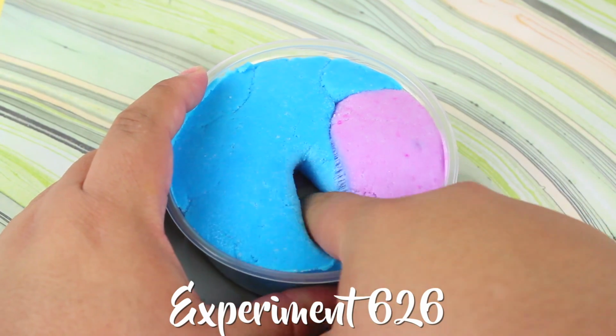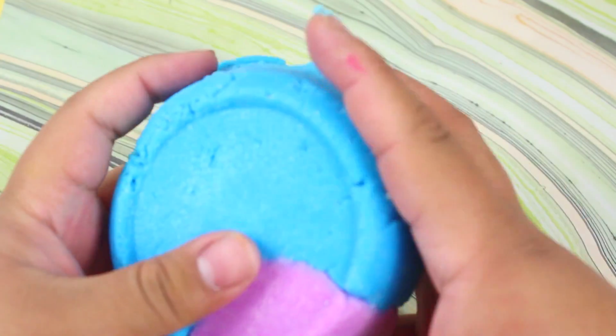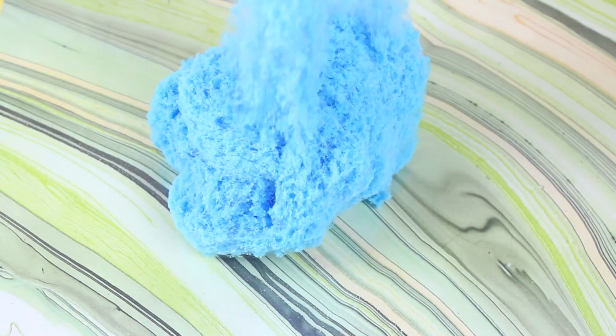Experiment 626 was a slime that was actually supposed to be placed in last week's restock. However, I did not have enough time to pack it. I was running super, super late. As you all remember, last week even the restock video went up late. It was just crazy last week. So I decided to go ahead and put it in this week's restock.